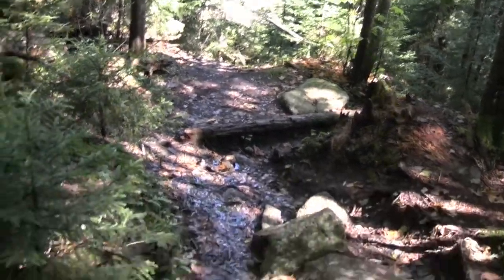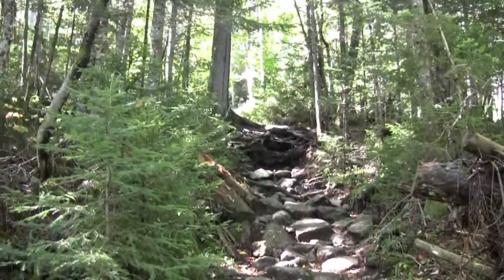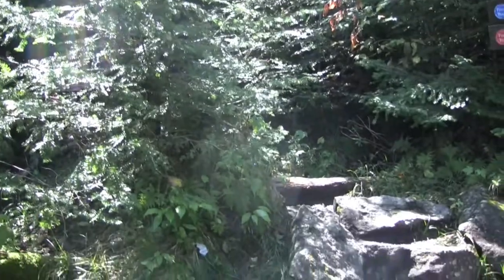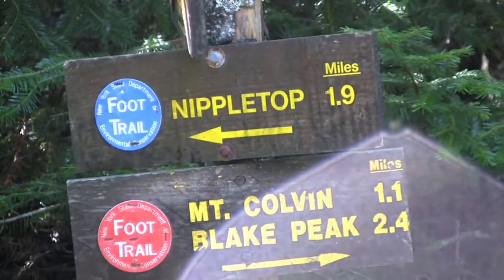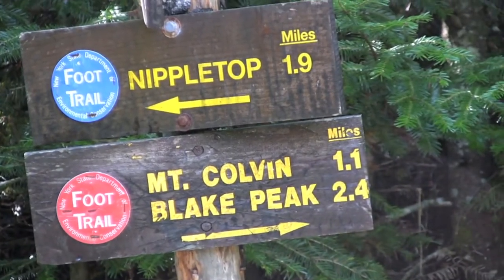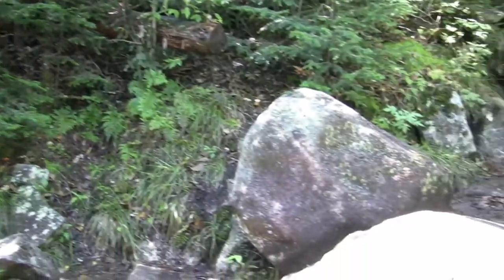Starting to go up the mountainside more steeply. Some more rocks. So here's a little clearing. This is where the trail branches. You can go left to Nipple Top and back around, back over Dial if you want to. Or you can go right to Mount Colvin and Blake, and right is the way we're going today.